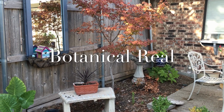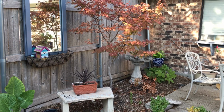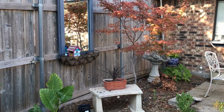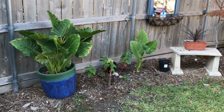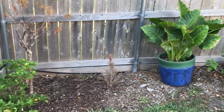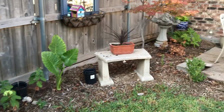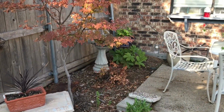Alright, so this has been a pretty tough year in the garden. Here's a quick update of all the stuff that I lost really during this heat wave here in zone 8A. You can probably already see some damage. It's been extensive drought and excessive heat for a long time. It's starting to get better now that the fall started.